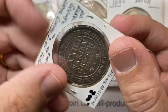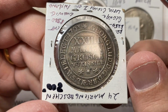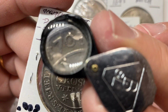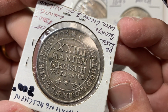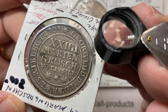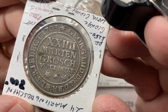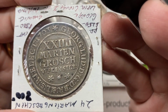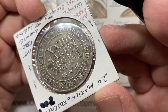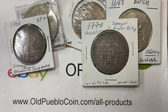And this guy, I think we got priced at 200. And there's the date over here, the 1703. 24th of a grosch, 24 Marion grosch. And once again, you see the abundance of lettering to help you understand where the coin is from. And Brunswick Lunenburg is how that one's abbreviated.